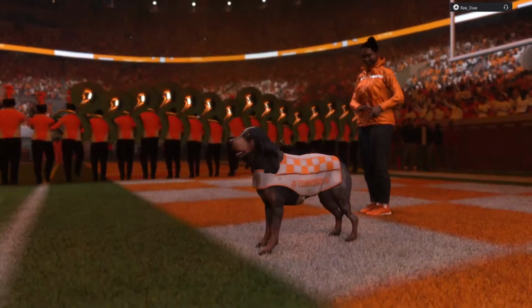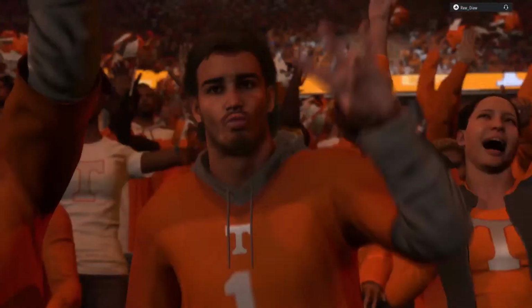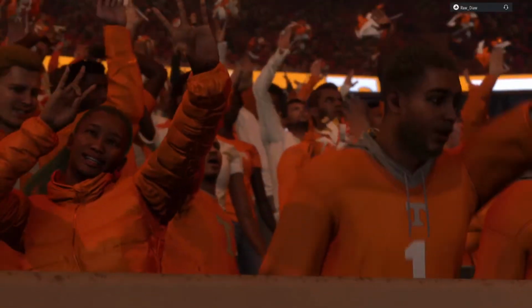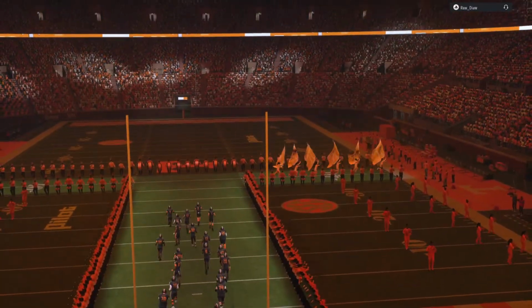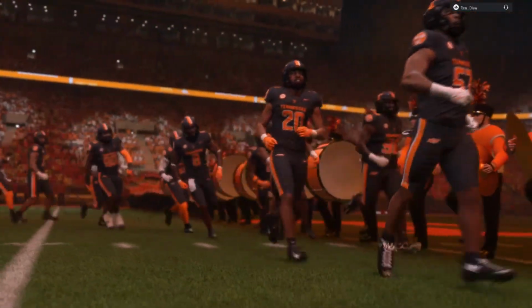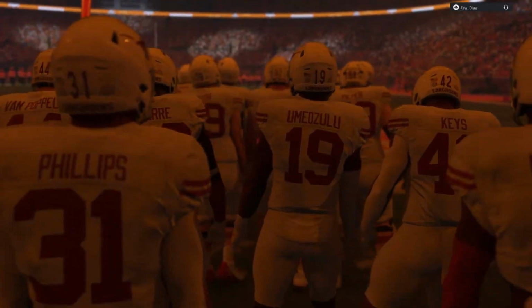Welcome to the home of the Big Orange Nation. Massive Neyland Stadium, home field of the Tennessee Volunteers. As we'll see, the #1 team in the country, the Texas Longhorns, taking on a playoff team from last year, the Tennessee Volunteers. For EA Sports College Football, I'm Chris Fowler here with Kirk Herbstreit. Let's get this thing underway.